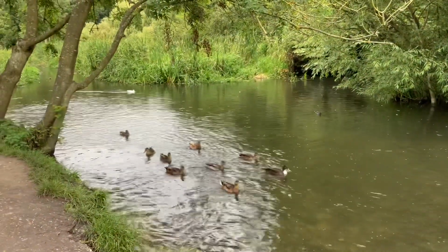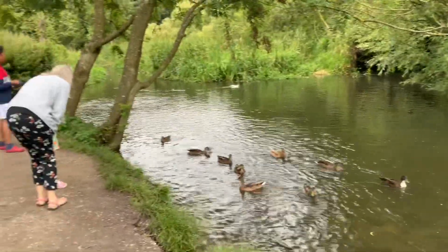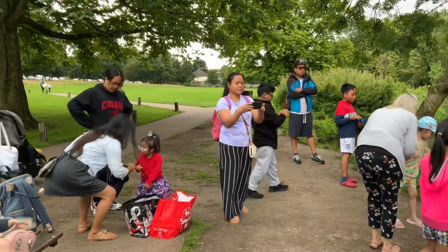Cassiobury Park is 190 acres of open grass and woodland with sports facilities, kids' attractions, and a nature reserve.